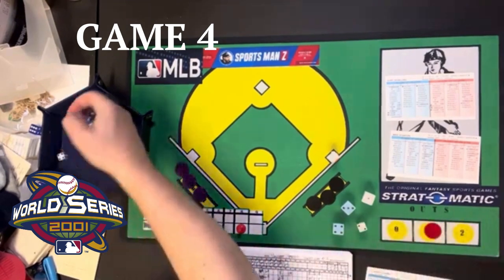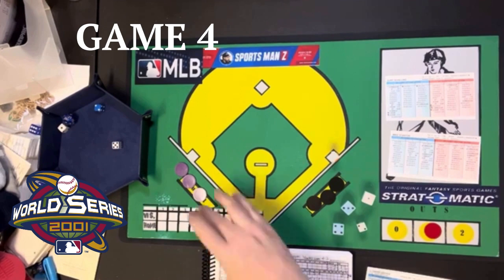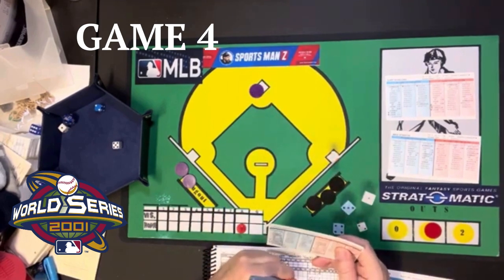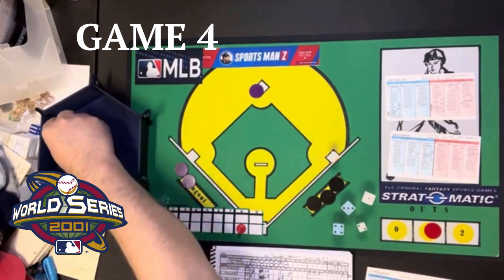Craig Counsell comes up. He gets a 2-6. And 2-6 is going to be a fly ball. Oh, wait a minute. No, it's going to be a double. It's a double because he's a lefty. Nice. Counsell ripping a double, and he needed that to revive his series here. Stanton gives up his first hit. There's a man at second with one down.